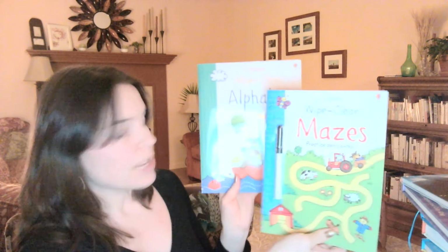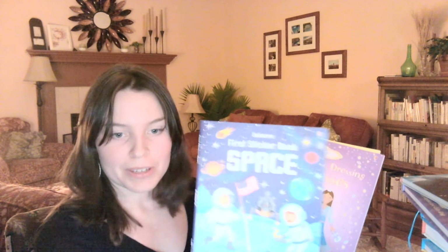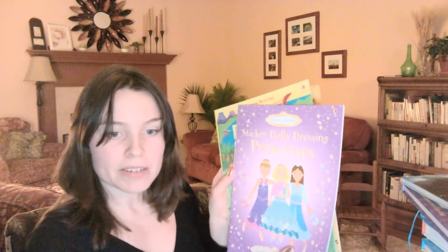Also for preschool age kids, we've got Wipe Clean books. This one, Mazes and Alphabet. These come with a Wipe Clean pen and are great learning tools for your young kids. We've got sticker books. Earliest, there's the ones labeled First Sticker Book. We've got Sticker Dolly Dressing Series, which is like paper dolls with stickers. So you get to dress up your dolls. We've got dinosaurs. We've got stickers on every single topic you can imagine.